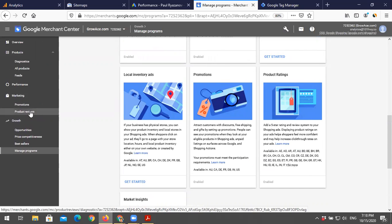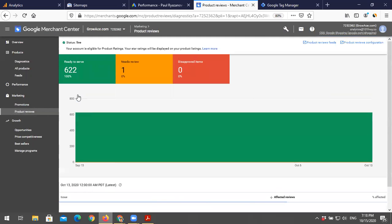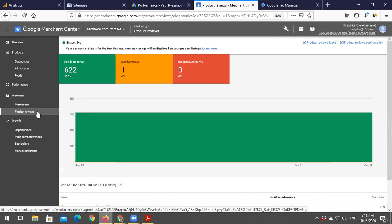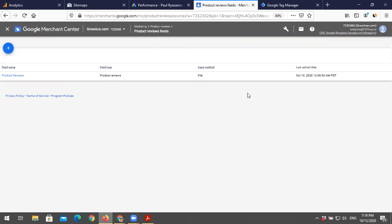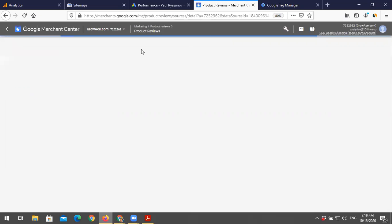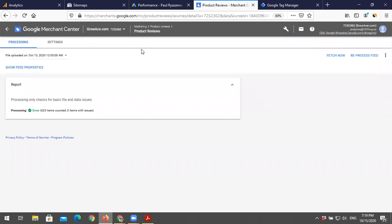To organize that, there are a couple of rules. Under marketing, product reviews, first of all, you have to be approved by Google. If you are approved, as you can see here, status live, your account is open and you can use the product review system. You can generate the product reviews from your website and upload the product review feeds into the Google Merchant Center. This is specifically product reviews.